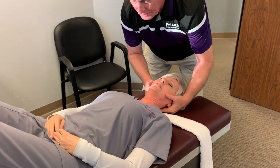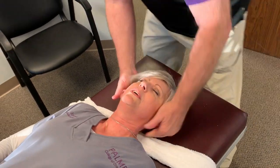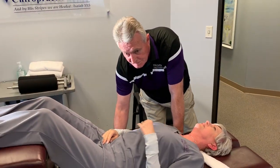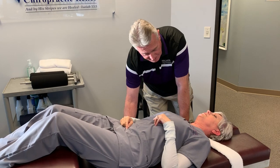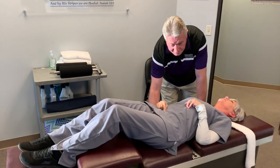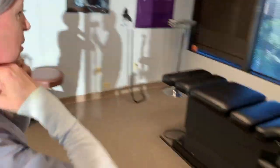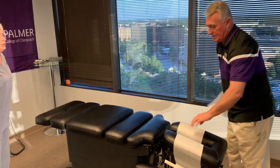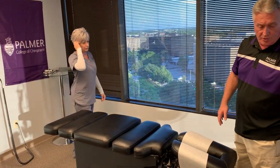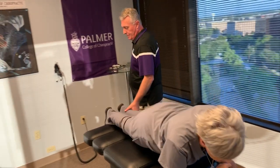I am going to do a P to A adjustment on your C6. Let me have it. There you go. I still think she has cervical brachial radiculopathy because we did MRI, CT scans, x-rays, bone scans on her left shoulder and scapula. She does not have a rotator cuff tear, but I think she's got scar tissue in and around her left shoulder, glenohumeral joint, and AC joints. So that's what I've been working on.